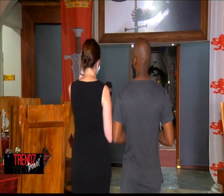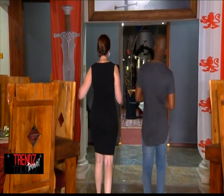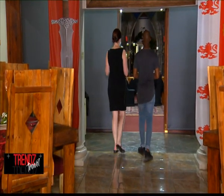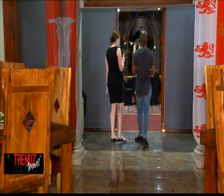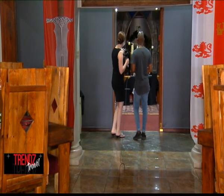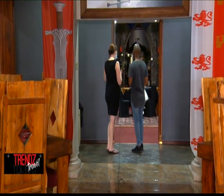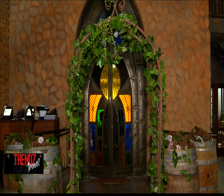So we've got the chapel here in front. When we don't have a wedding, we use it as a romantic corner for couples. We close the doors at the back, switch off the lights, and light all the candles, so that is very, very romantic.